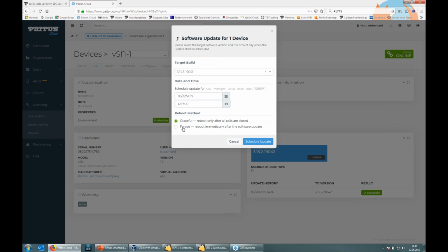Then there are 2 options for the execution of the software update. So either graceful, so then it will wait for all the calls to be terminated. For instance, at midnight, this is usually the case when the client is not doing any phone calls, or you can do it in a forced manner where the update is just going to be done. Click schedule button, everything is going to be done.